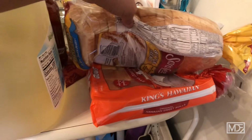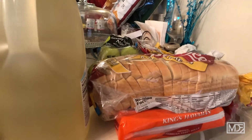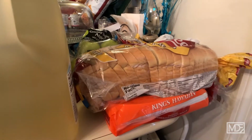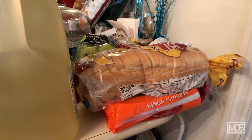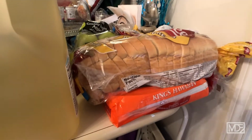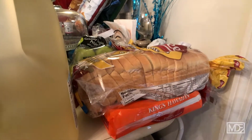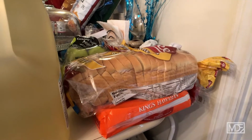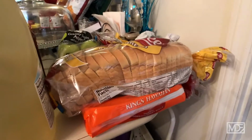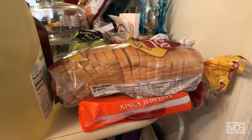And then we picked up some King's Hawaiian rolls, which we already used some of yesterday evening. These were not on sale, but I did have a coupon for $1.25 off that I wanted to use. And one of the recipes I wanted to make, I planned to make it for the weekend, was the King Hawaiian sliders. But because of the time we actually got back, we needed something quick to eat, so I ended up making them yesterday. So we used about like half of those right after we did the shop.